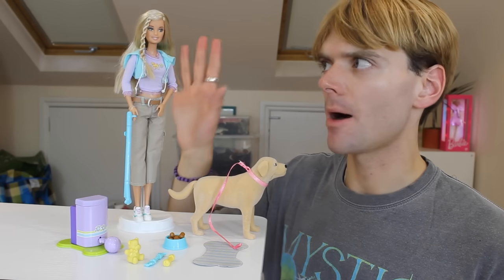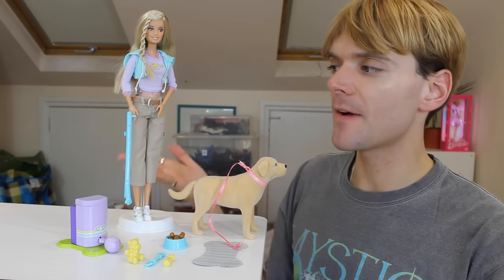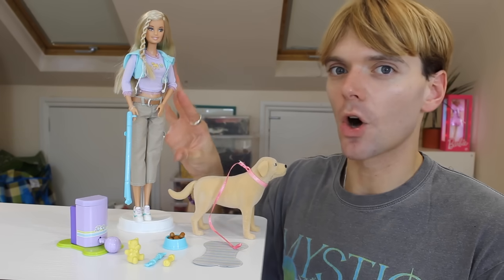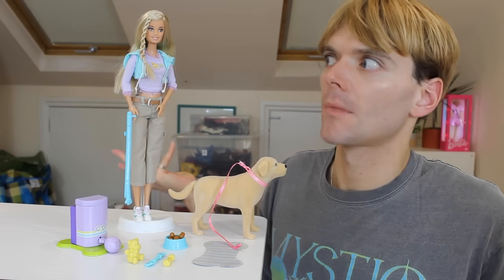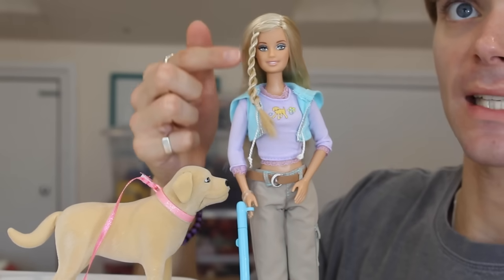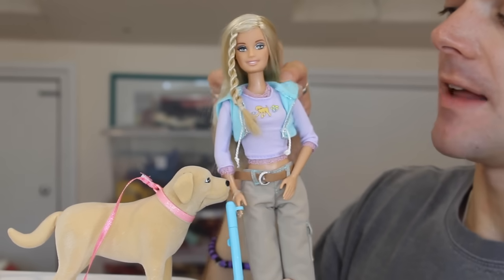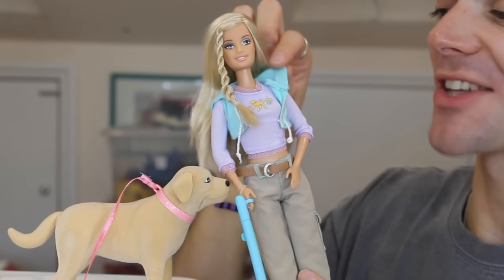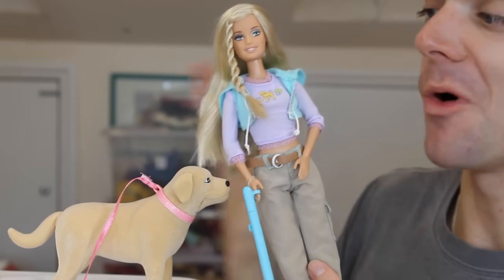Now, let's talk about Barbie. I just want to say this doll is really beautiful. I wonder if you bought this doll in 2006, did you have to return the doll? Or did you just have to return the pooper scooper? Like, who knows? She has beautiful soft blonde hair, and it even has a little twisty braid going down here, which is tied to her little bolero, like, hoodie. This is so funny. This is so, like, early 2000s. What good is that hoodie gonna do? It's not gonna keep you warm at all.